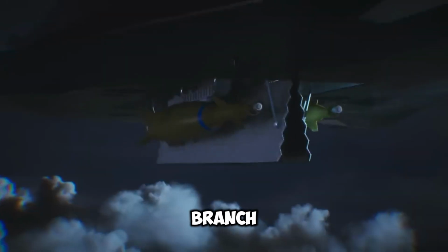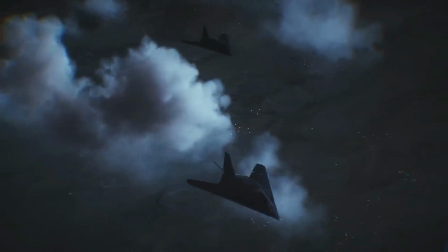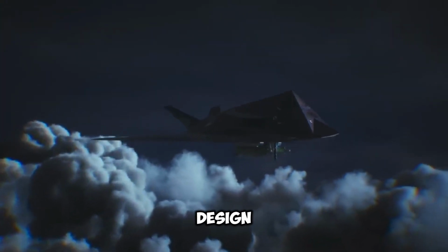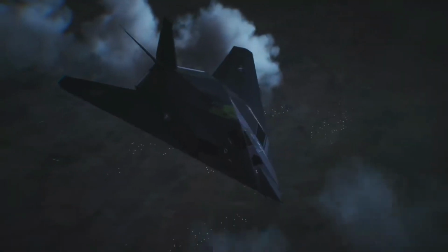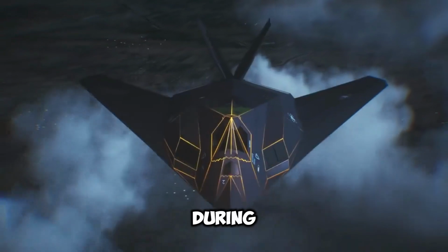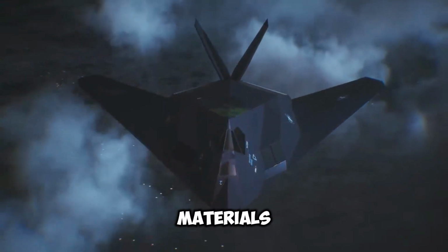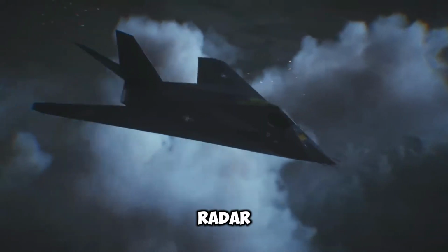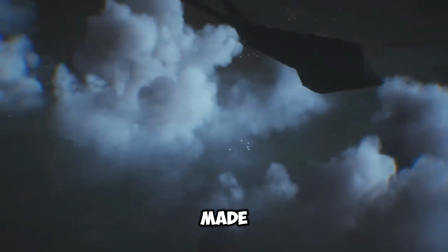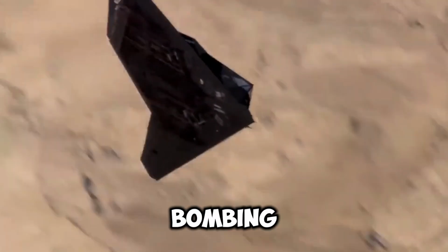The Skunk Works branch of Lockheed Martin produced the groundbreaking F-117 Nighthawk, which represented a major breakthrough in military aviation technology in both design and capabilities. The first aircraft created especially for stealth operations, the Nighthawk was created during the Cold War and used a special angular shape and a combination of materials that absorb radar to reduce its radar cross-section. During the Gulf War in 1991, it made its operational debut by successfully executing undetected precision bombing missions.